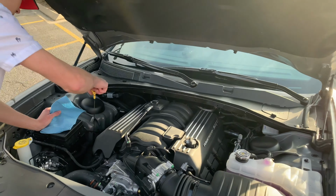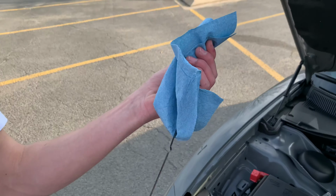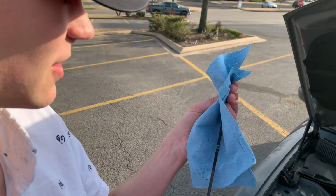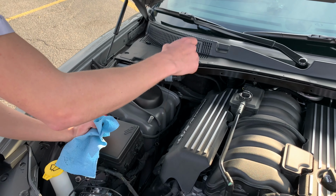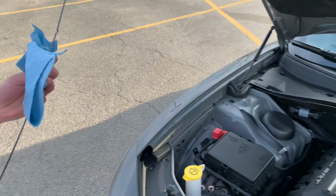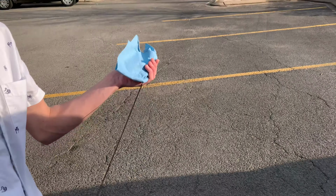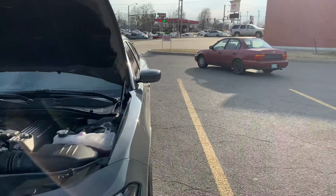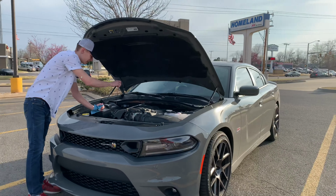How to check the oil in a V6 SRT Scat Pack. The brakes are almost too hot. I think it's a little bit lower. Yeah, she's good. I'd be pissed if it was low. Oh yeah, it sucks so bad. They're like, you didn't follow our braking procedures.